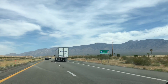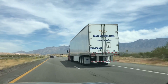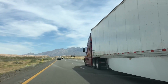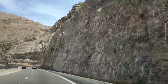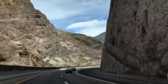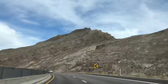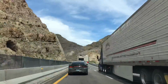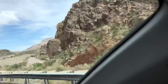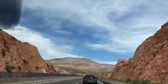We're getting into my favorite part of this drive, which is going right through those mountains. It's called the Gorge, and it's so pretty. Stop and get some pizza, so I can't wait.